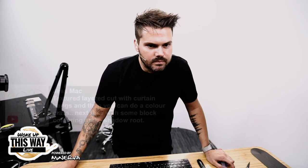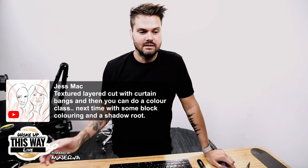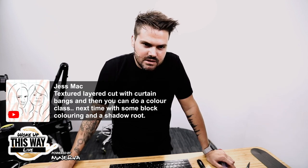Oh, textured layered haircut, curtain bangs, and then can you do a color class next time with some block coloring and shadow root? Yes. Sorry, I had to swallow that one. Yes. I think that's actually a good idea.